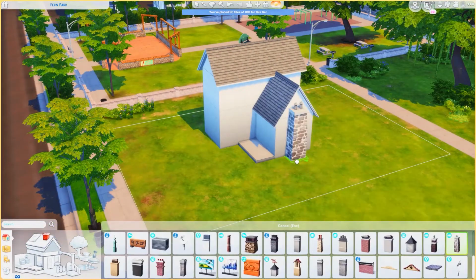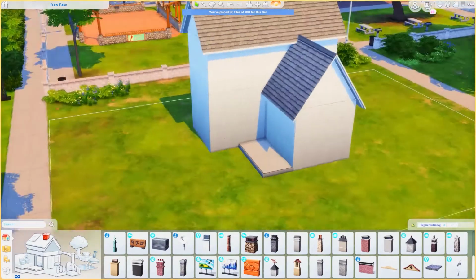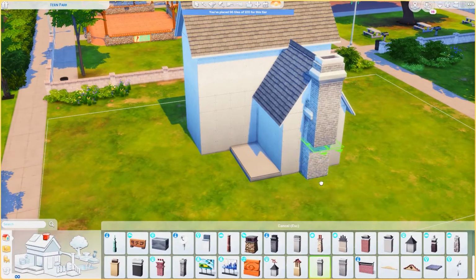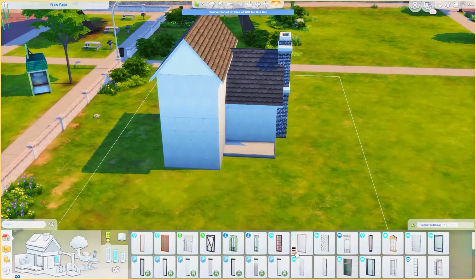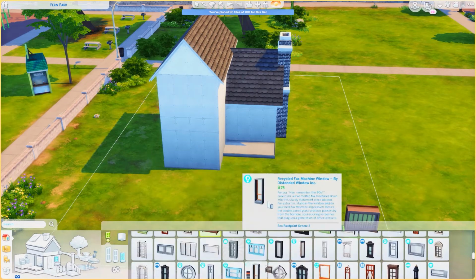Anyway, today I have a speed build for you. This is a tiny house which I imagined for a teacher sim to live in. It's technically a small home residential because it's a bit on the larger side for a tiny home, but I absolutely love how it turned out. I love the shape and the landscaping. I can totally imagine myself living here.